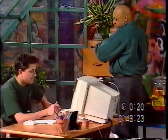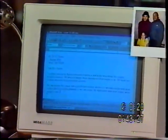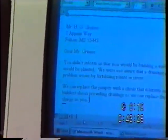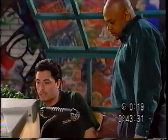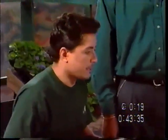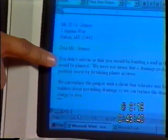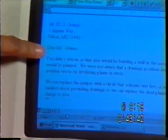How's that letter coming? I don't know. It still sounds like I'm mad. Yeah? Let me hear. Dear Mr. Grimes, you didn't inform us that you would be building a wall in the area where the juniper would be planted. We were not aware that a drainage problem might occur. Okay, I see where you're going with this, but I wouldn't start off by accusing him first. I mean, you'll lose him before he even begins to read what you propose.